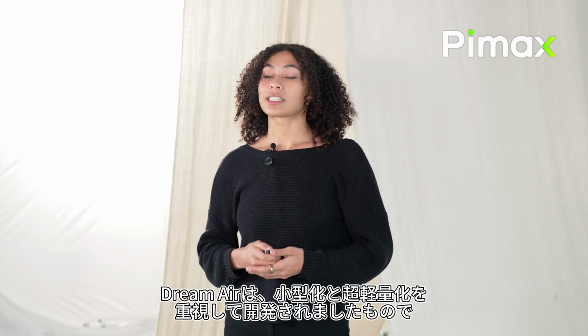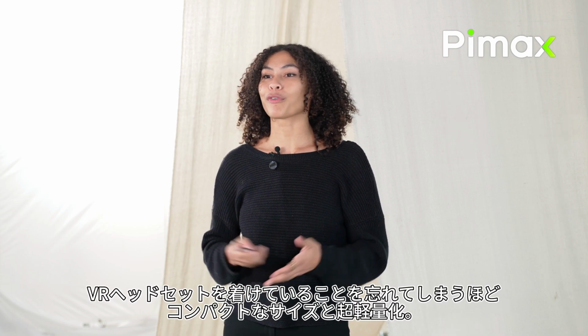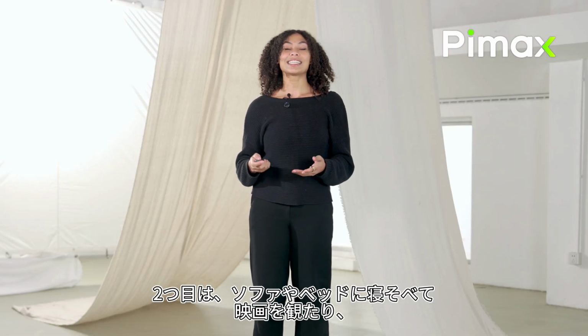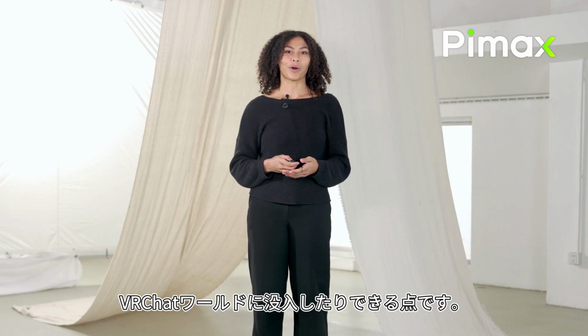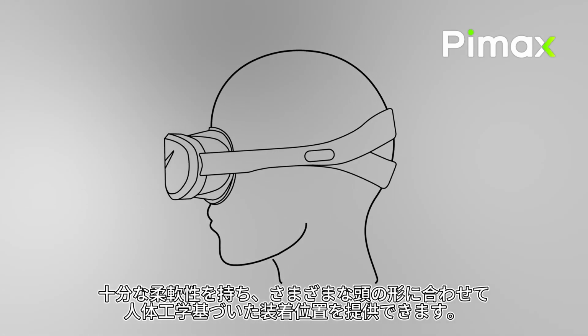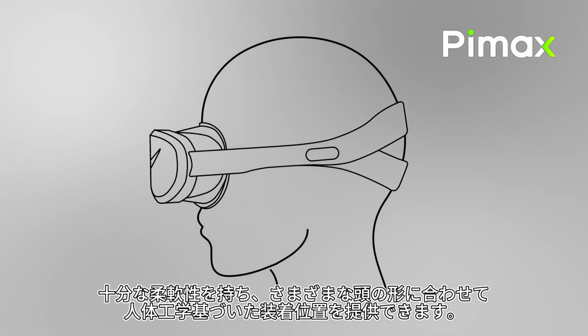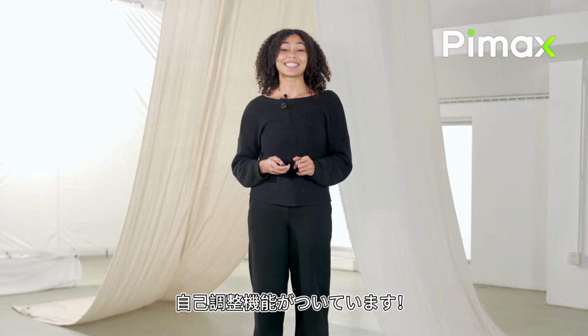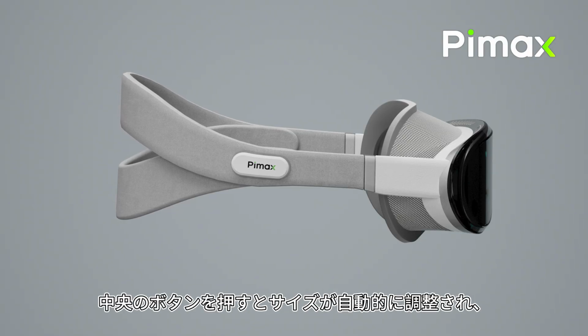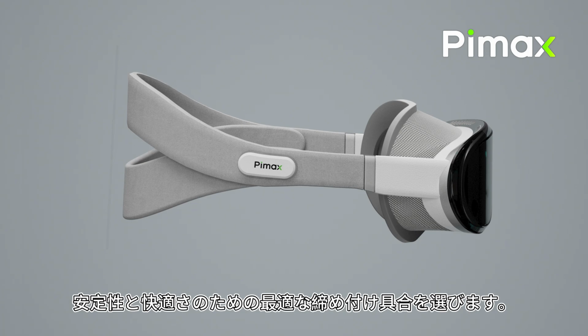The Dream Air is made with a small size and portability in mind. Small size and ultra low weight to make you forget that you're even wearing a VR headset. The soft strap has two main benefits. One is portability. You can just put it into your backpack and go on a journey. The second is that you can lay down on your bed or your sofa to watch a movie or enter some VR worlds, like for instance, VRChat. The strap is strong, yet flexible enough to provide an ergonomical position for every head size. The soft strap, by the way, is self-adjusting. It's like those shoes in Back to the Future. Press the center button to automatically adjust the headset, and the headset will choose the ideal strength for being stable as well as comfortable.